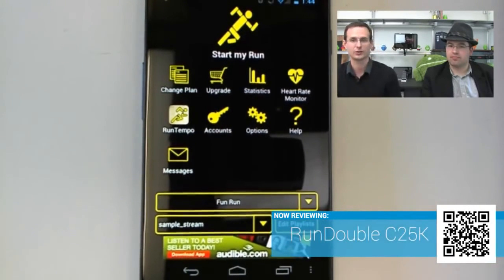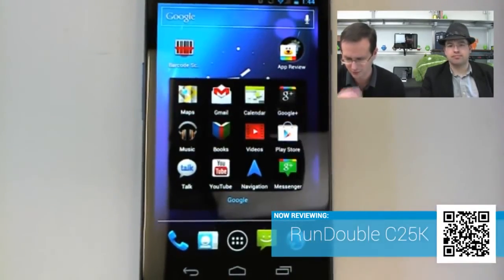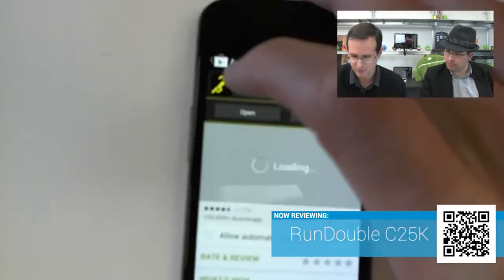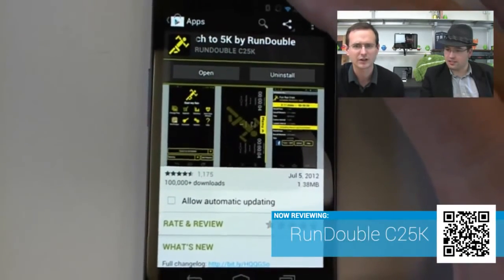Perfect. Thank you, Ian. We now can see ourselves again. All right, so I'm going to have a look in the Play Store, because I have a suspicion. I'm just going to slide this back while I bring up the right app. Okay, C25K. Yeah, also that icon. Yeah, it's a little unfortunate.